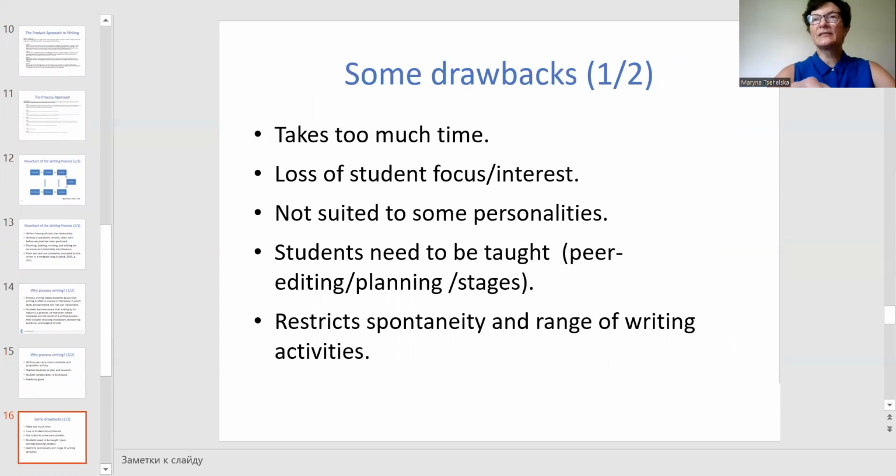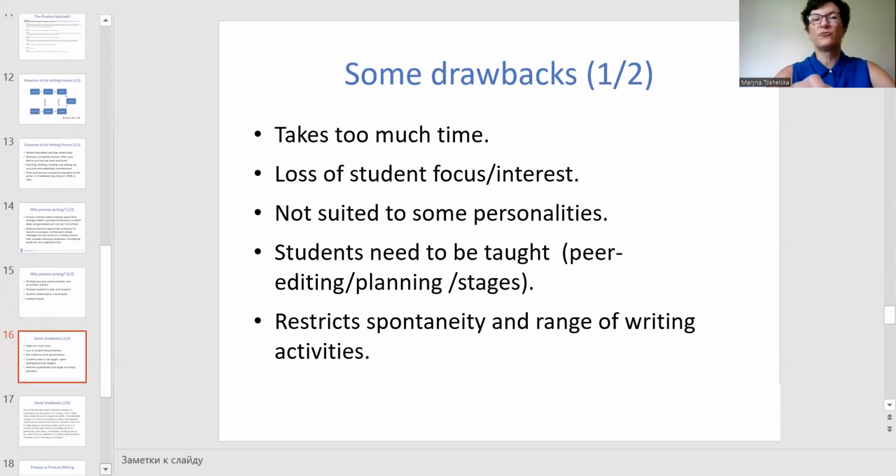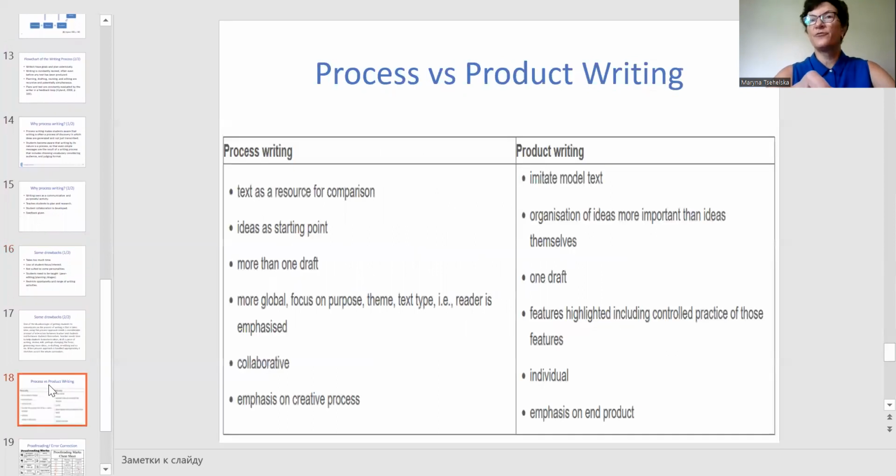Of course, if we talk about process writing, it has some drawbacks. It takes too much time, and students may lose the focus or interest. And again, at the early stages of learning, it's just not applicable. It's not good for using. However, if you use it at the advanced stages, you will see that this collaboration, the emphasis on creative process, and the global focus on purpose may really help your readers.